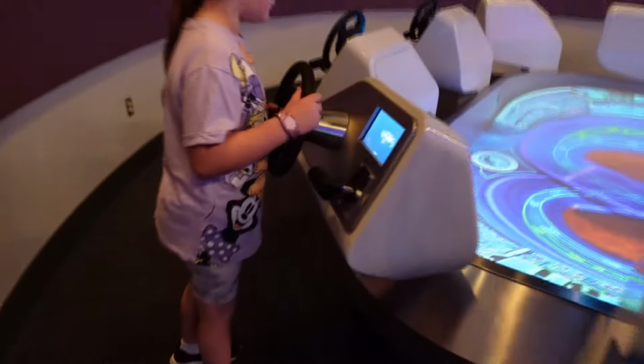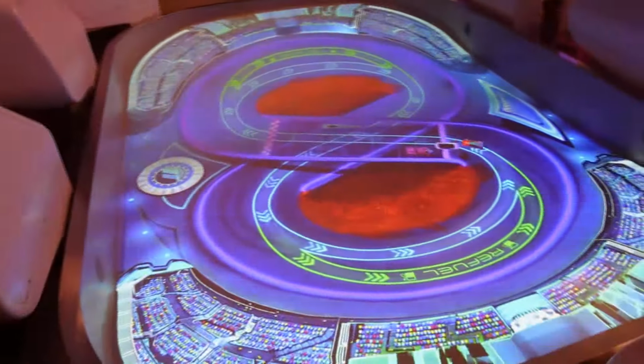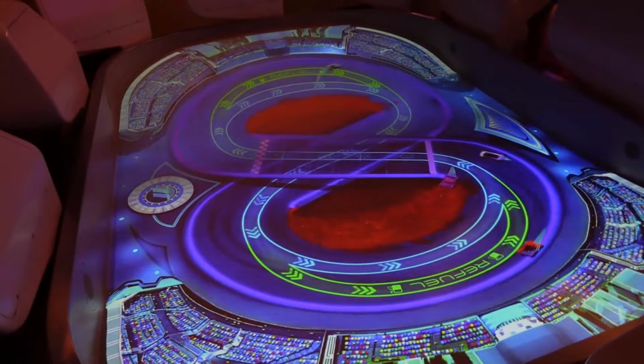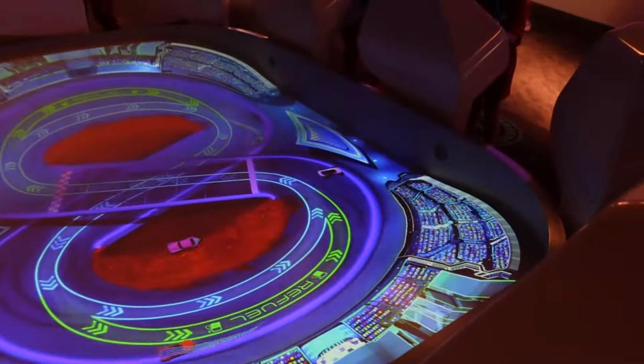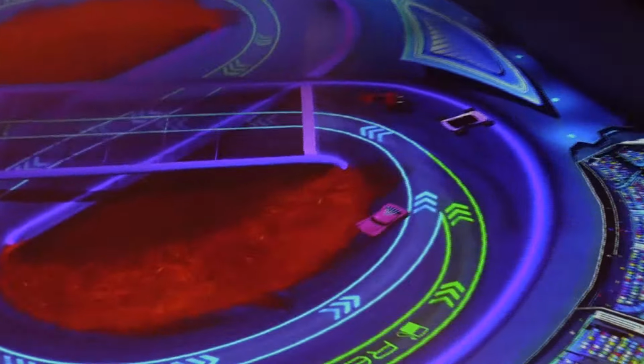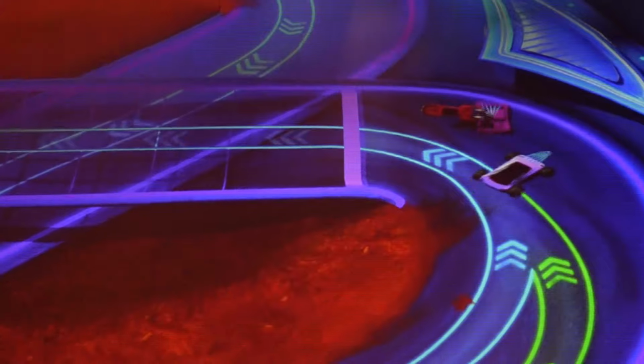So kind of games like this. I don't even know where your car is. There she is there. Oh, there. Really good thing about going on Test Track first before Cosmic Rewind is it's literally 150 meters away.